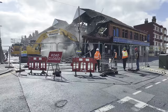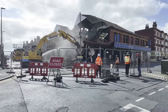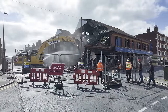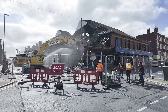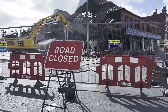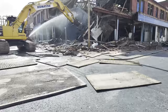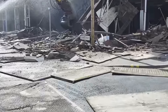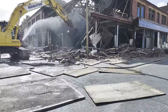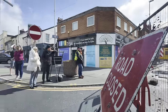A lot of tiles on that roof, yeah. Just thought of something. They're going to trash the Bond Street sign, the street sign there, aren't they? Is it going to pay for a new one? That'll be a small price to pay. Let's have a look around.